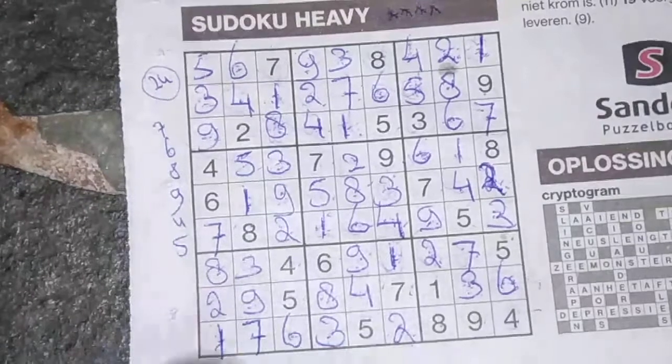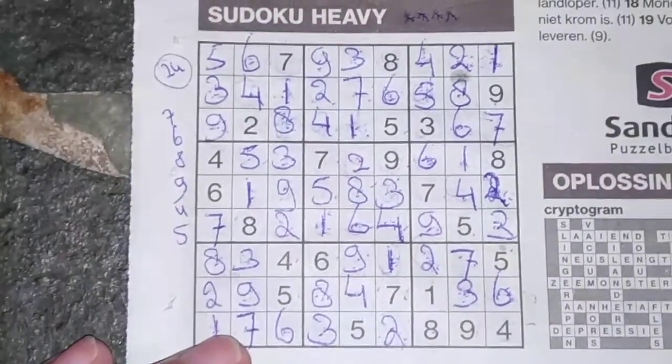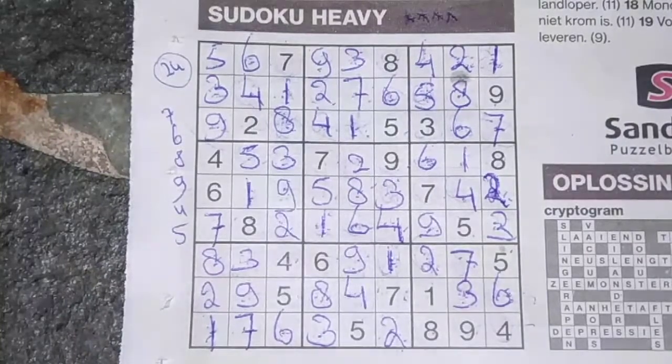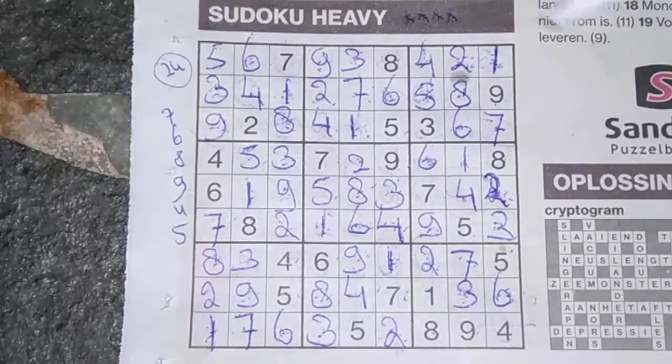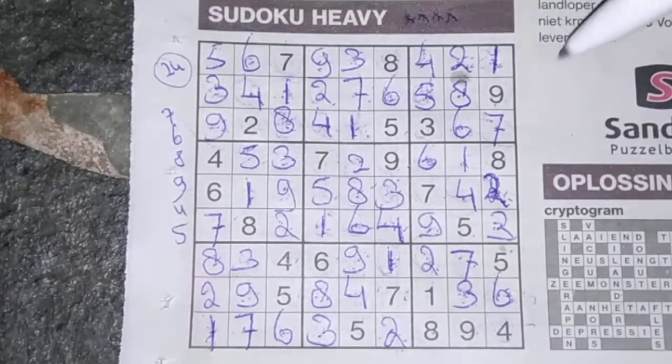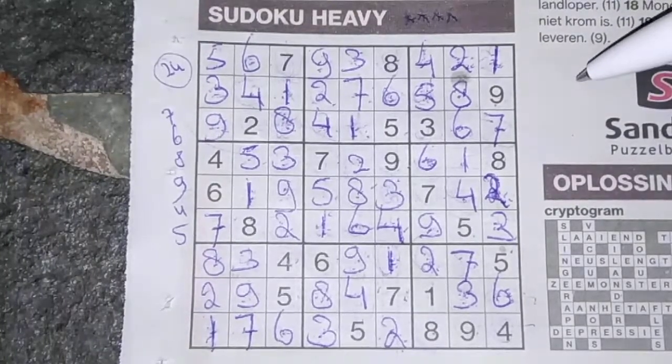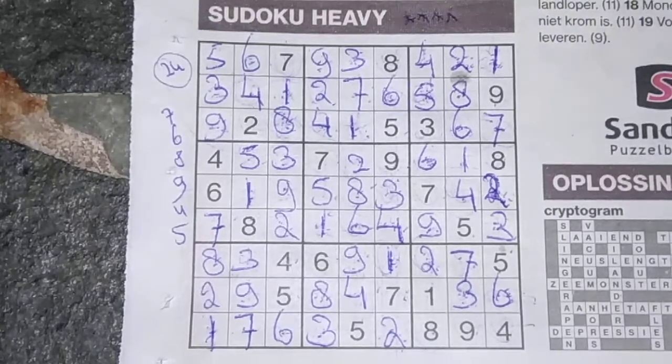Finish in 18 minutes. Alright, I have moved the camera. Apologies. 18 minutes. I'm very pleased because for 4 stars, if it's really 4 stars, I think I need more than 30 minutes. So 18 minutes, I'm very pleased.